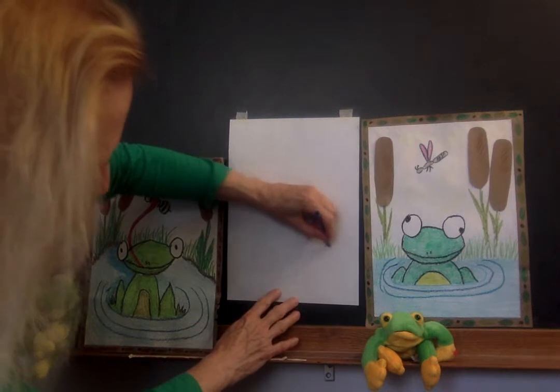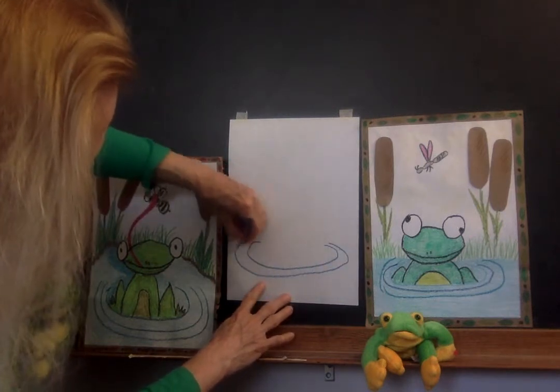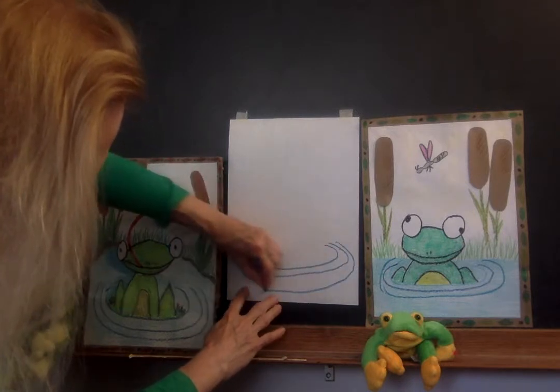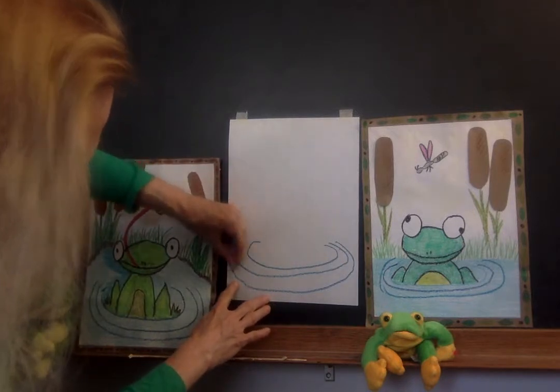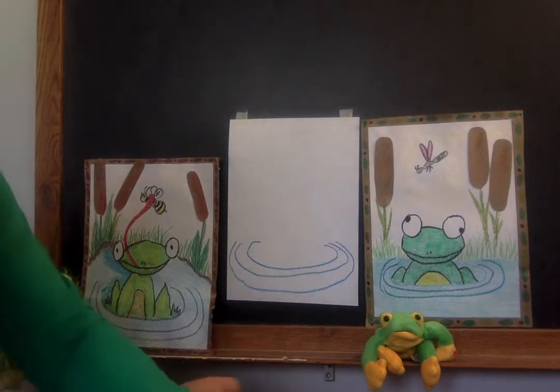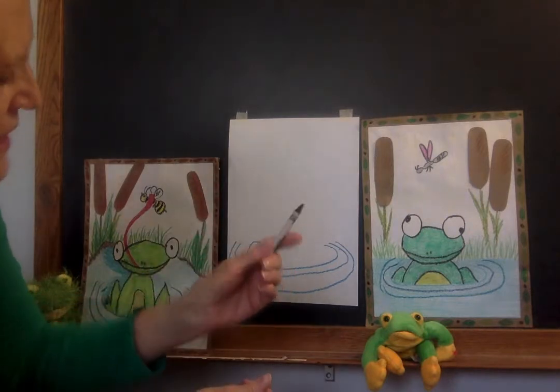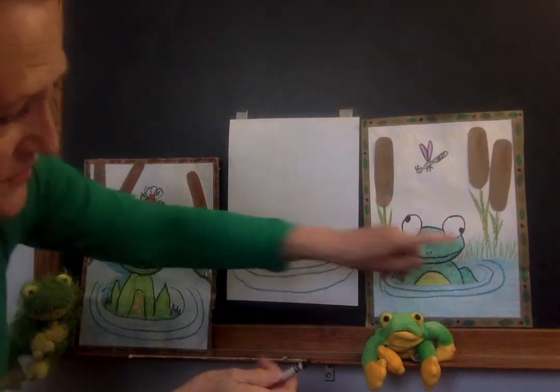So watch, I'm going to make 1. I'm going to go again 2 and 3. I'm going to make those circles where he's just popped out of the water and it's making the rings on the circles where he was. After that, I'm going to take a black crayon. And you could have made those rings with different colors as well.